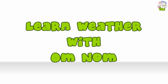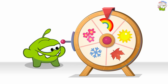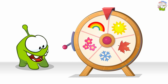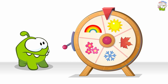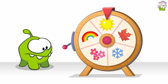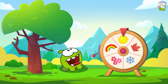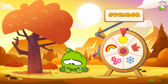Learn weather with Om Nom. Wow! What's this? Oh, wow! What's going to happen? I think it's going to get hotter. Woo! Watch out, Om Nom! Wow! Summer! Isn't it too hot?